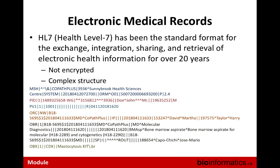So I'll briefly talk about electronic medical records and how this is related to NGS data in the clinical labs. They have a standard format for sharing and integrating data across clinical systems, and it's called HL7, Health Level 7. It's been used for 20 years. It's not encrypted. It's just really plain text. You can see this little panel I have at the bottom is literally what the message looks like. It has a really complex structure, so I color-coded it by sections.